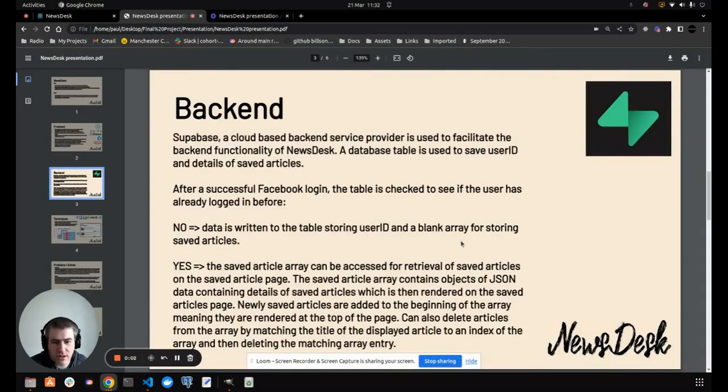So once the user has logged in successfully, the saved article array can be accessed for retrieval of saved articles and then rendered on a saved article page. The actual saved article array contains objects of JSON data which contain details of the saved articles themselves. Newly saved articles are added to the beginning of the array, meaning they are rendered on the top of the page. The user can also delete articles from the array by matching the title of the displayed article to an index of the array and then deleting the matching array entry.